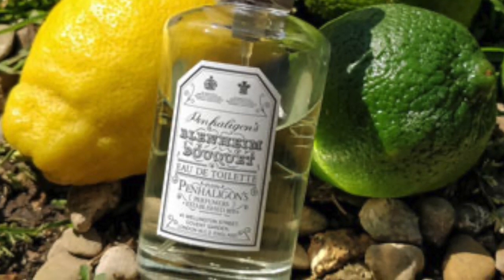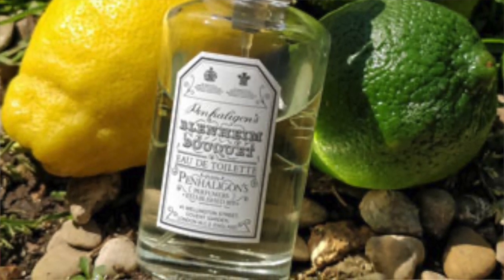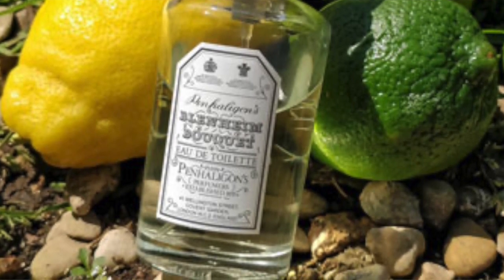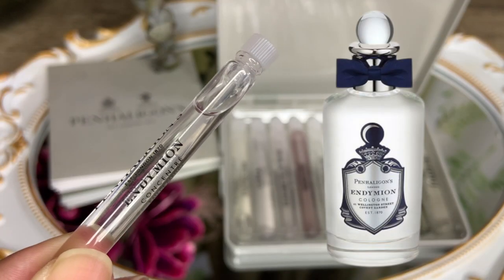If you like fougere type fragrances, this one is for you. This is called Blenheim Bouquet from Penhaligon's. This next one is called Endymion.